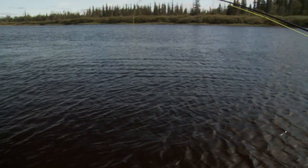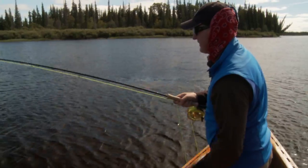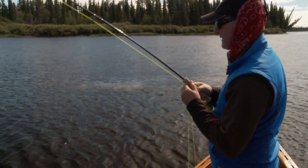Now, these are river pike, which are very different from lake pike. They tend to be a lot stronger. Anybody says a pike don't fight, I've not caught these fish before. Like this, look at that. Oh, he's a little bigger fish than I thought, actually. Look at that. And in he goes.